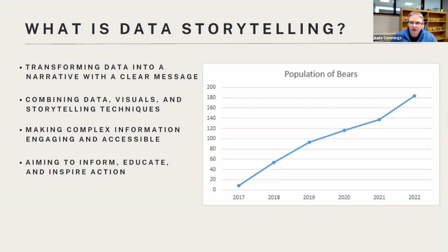For instance, Sylvia was talking about context, and we have this nice little chart here of the population of bears. It's a good chart. We can clearly see that the population of bears has increased over time, but it has no context. So it leaves us wondering a lot of things. And a story surrounding it would help us with that context. All right, Sylvia, you can go to the next slide.